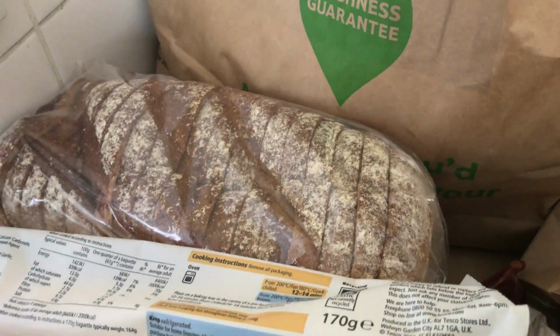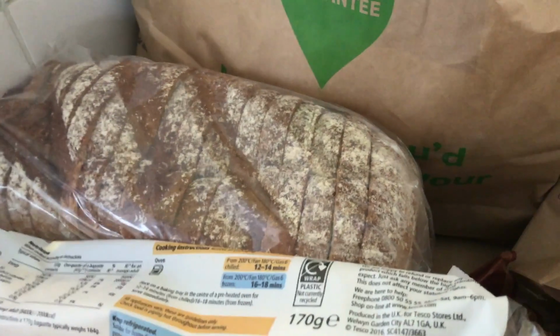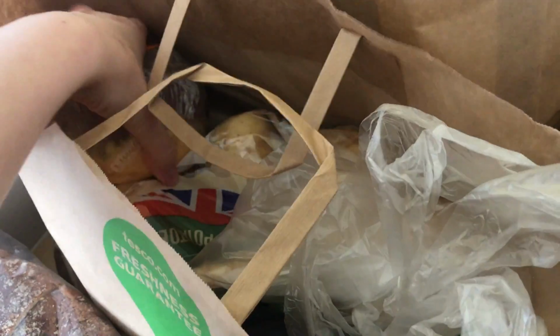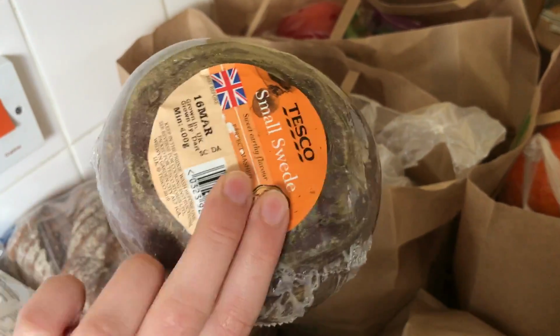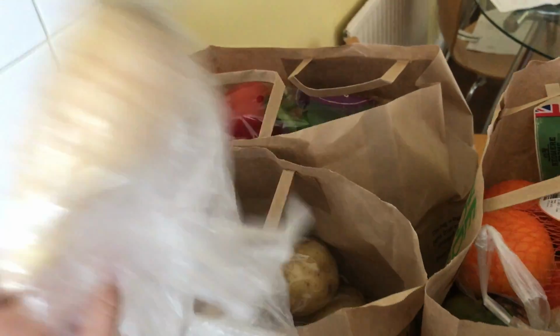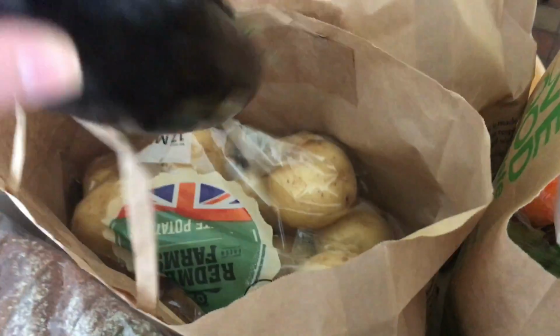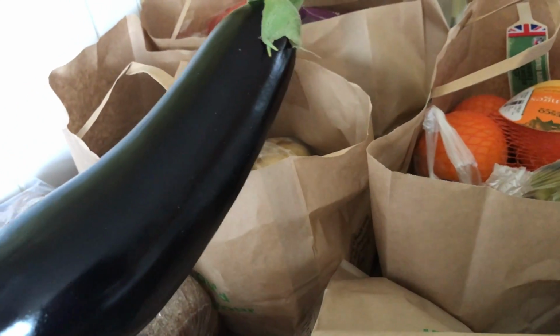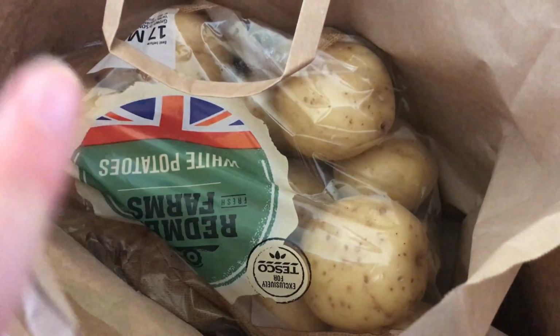I then got a loaf of just brown bread. I think this was about £1. I also keep this in the freezer just for when I fancy beans on toast or something like that for lunch. Then moving on to all the fresh produce. In this bag there is a swede. This is not a normal buy for me, but I wanted to make swede and carrot mash with a roast this week, so that's why I picked that up. Then there is 1 parsnip, also to go with the roast. Then there is an aubergine. I'm going to make some katsu curry with this. And then the only other thing in that bag is some potatoes, which I'll probably make roast potatoes or chips with.